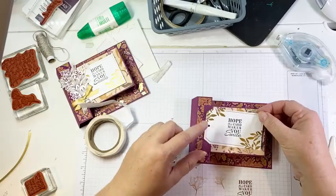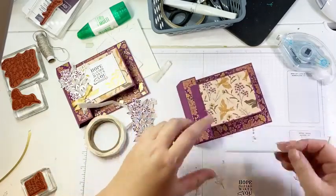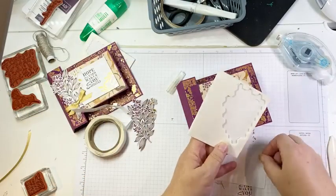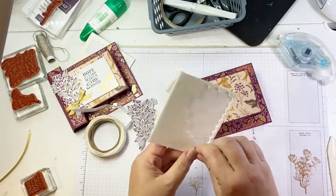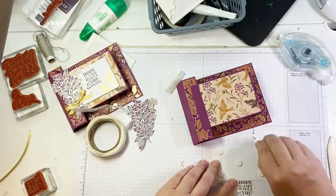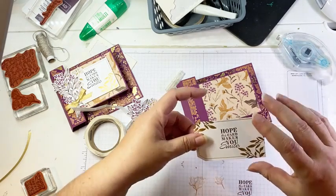Actually, you know what I think I might do, just because I screwed this up? We're going to put the tag on first and then add this, just so I make sure I cover my little boo-boo there. So let's add some dimensionals to the back of our tag. I hope you guys appreciate all the ways I'm showing you how to fix mistakes today. It's my public service. Showing you how to save your projects when you screw them up.